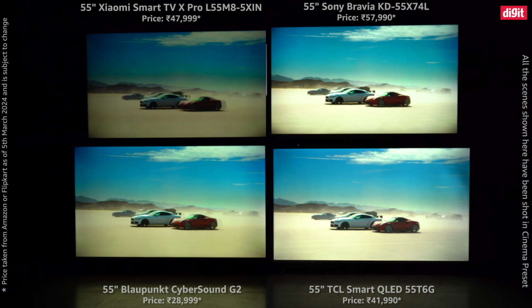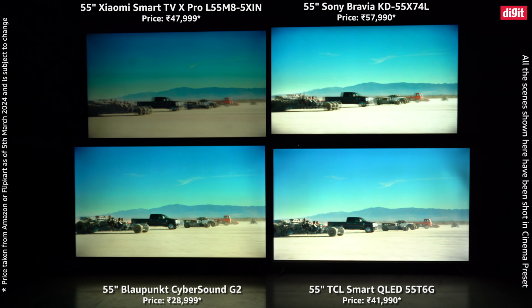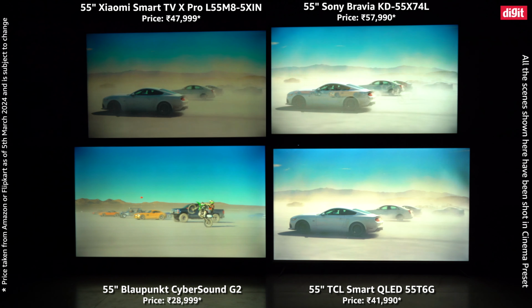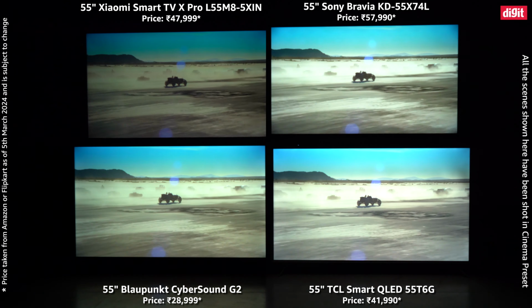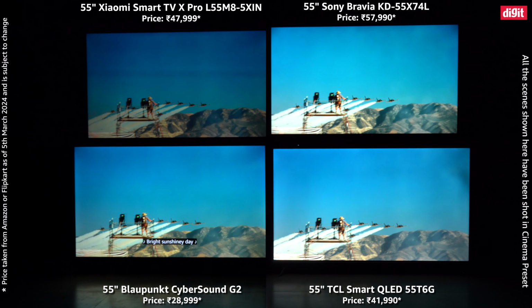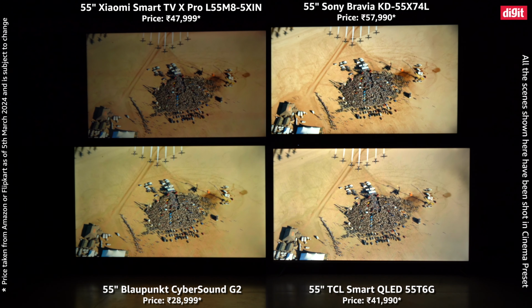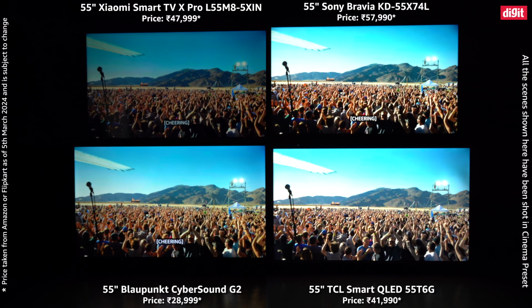Today we are pitching 4 TVs against one another. Our purpose is not to say which TV is better because these TVs are spread in a wide price band across affordable and mid-range segment. But the important point we wish to make is that all brands have their own philosophy regarding how best to tune colors and to best utilize the limited dynamic range on basic LED LCD panels. And understanding this can help you while making a purchase or at least give you more clarity about what to look for when you're buying an affordable TV in India.